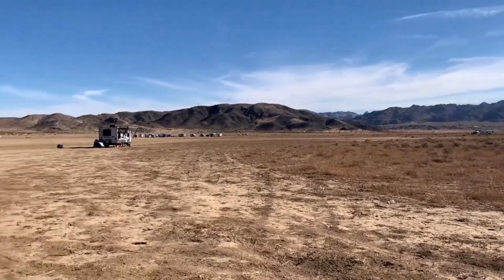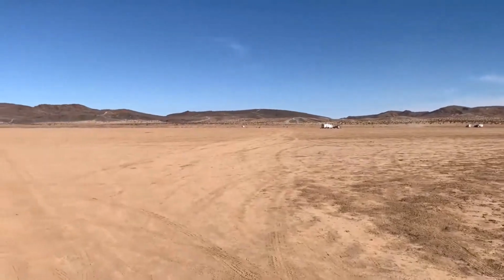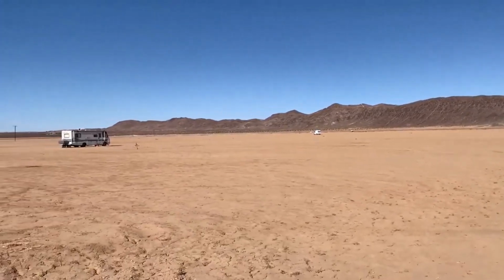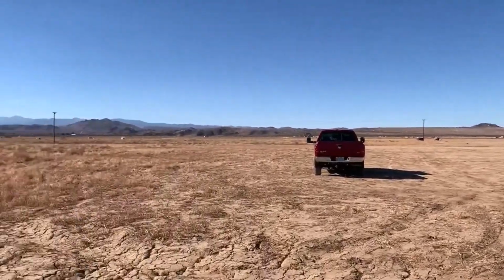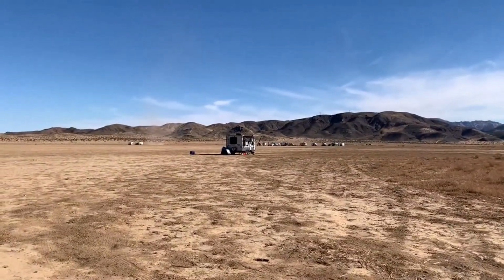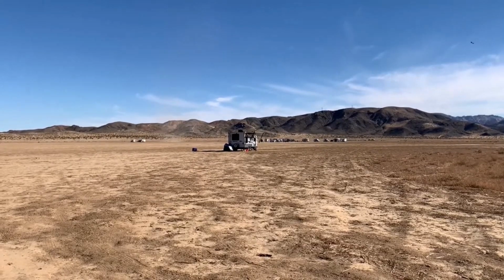This is the pro to this free camping area. You have this very large space out here that is solar friendly. Another pro is the cellular service. It looks like I have good cellular service on all three carriers, AT&T, Verizon, and T-Mobile.